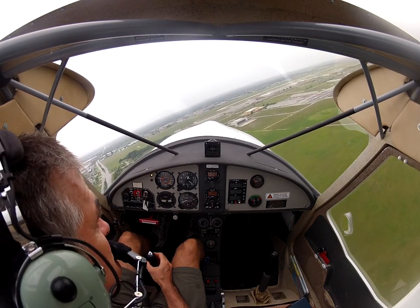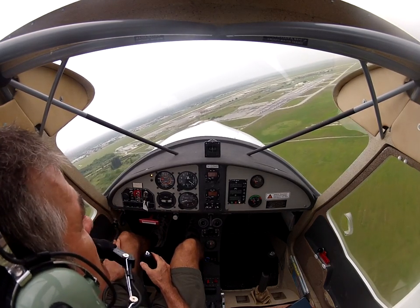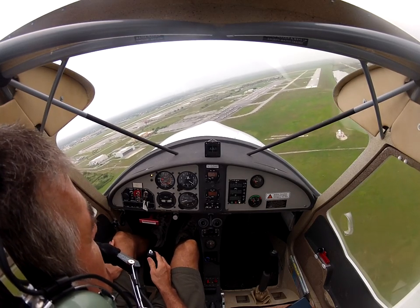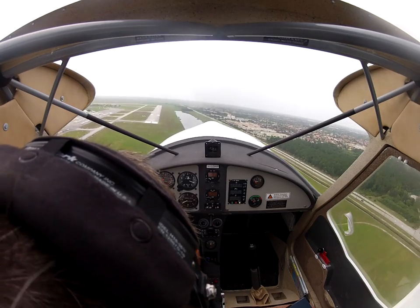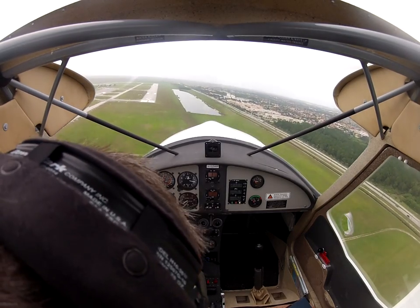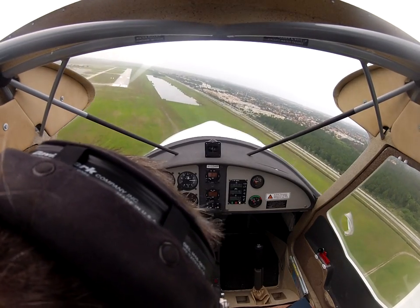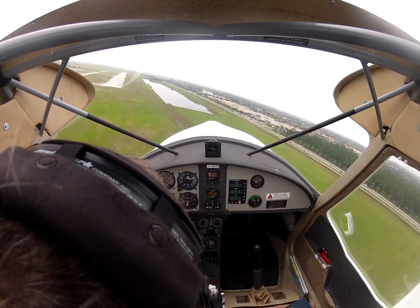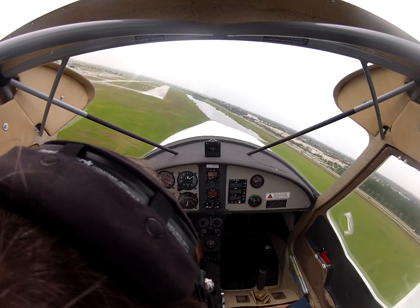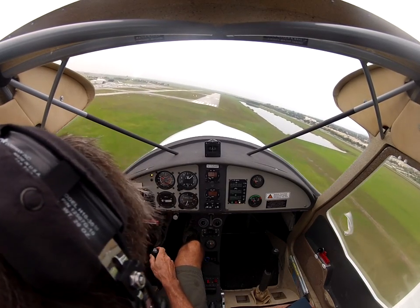Oh, there's a bird. All right, I'm going to put a slip in to lose altitude. I'm going to do left aileron, right rudder, because we have our wind coming from the southwest. I'm maintaining an airspeed that's respectable, 54 plus. Okay, coming around in. Now I gently bring it around.